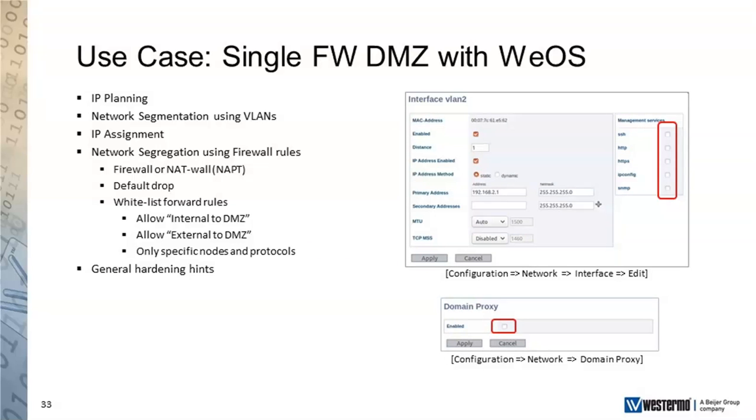In WEOS, there's also some implicit connections through the firewall to really manage the product. In this case, the firewall itself. And to disable that, you go into configuration, network interface for the wide area network interface, the external interface here it's VLAN 2, and you disable the management services. Thereby, you cannot from the outside connect with HTTP, SSH, and so on.